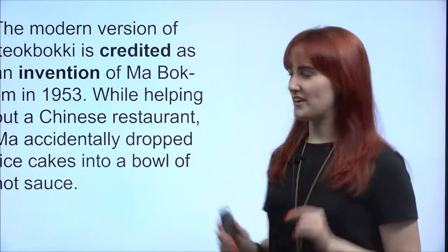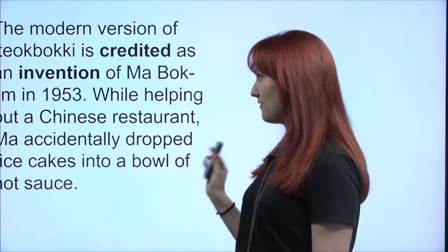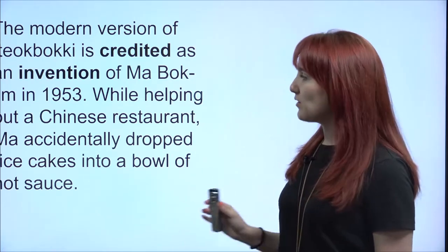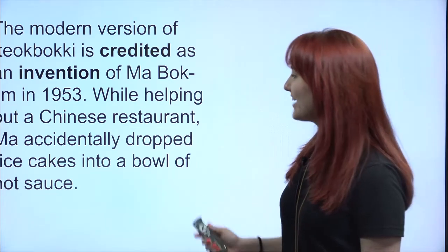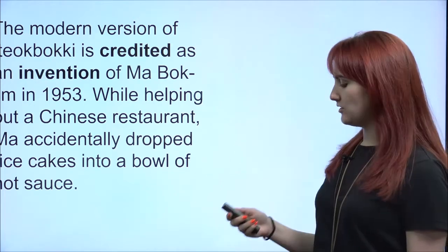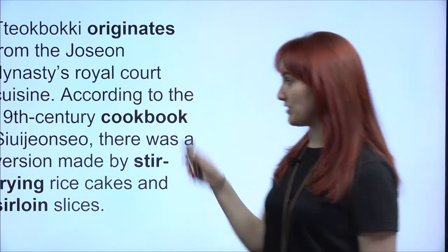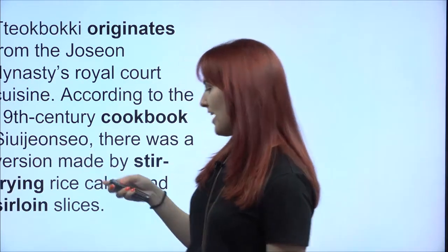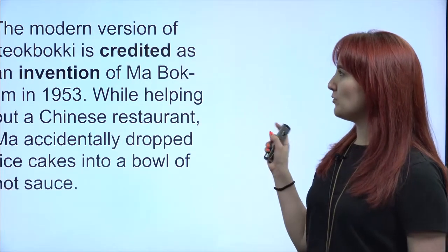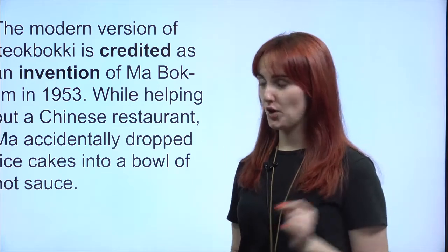So we can read it right here. The modern version of tteokbokki is credited as an invention of Ma Bok-lim in 1953. While helping out at a Chinese restaurant, Ma accidentally dropped rice cakes into a bowl of hot sauce. So we know that the other versions of tteokbokki appeared in the cookbooks, the Shi Jeonso and also the 조선 요리 제법. And we know about that because it's written down in official documents, right?